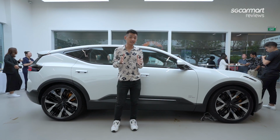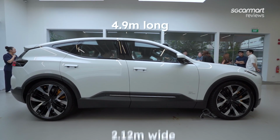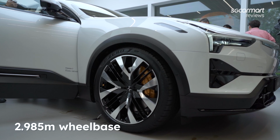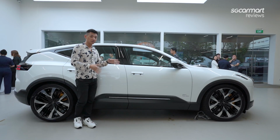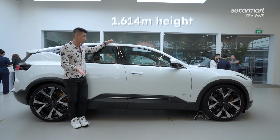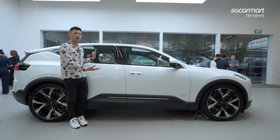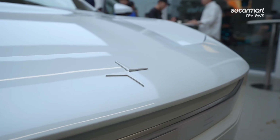Now, in terms of size, this is a big car. It's 4.9 meters long, over 2.1 meters wide, and has a wheelbase of close to 3 meters. However, this car has been designed to be not so tall, right? This car is just over 1.6 meters tall, and I'm 1.7, and you can see it's clearly shorter than me. And this is to give the car its sporty silhouette.